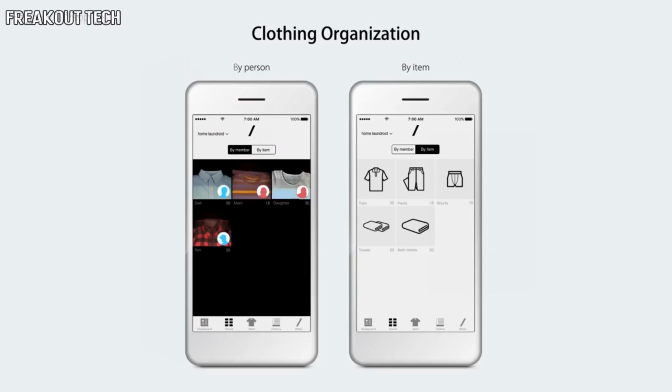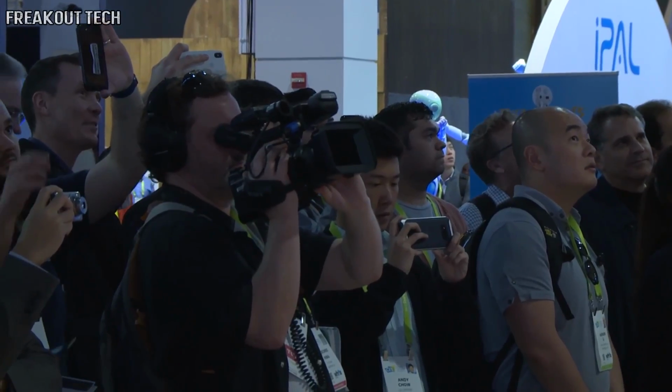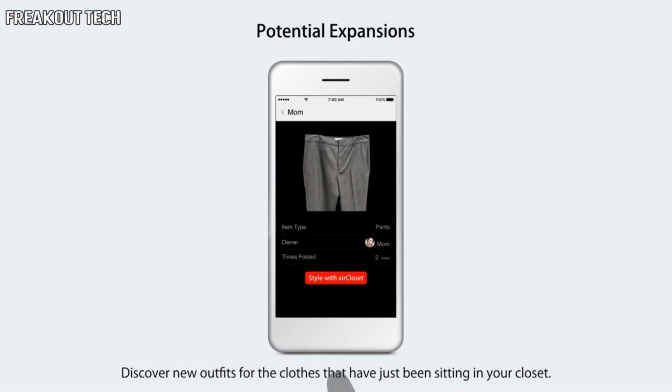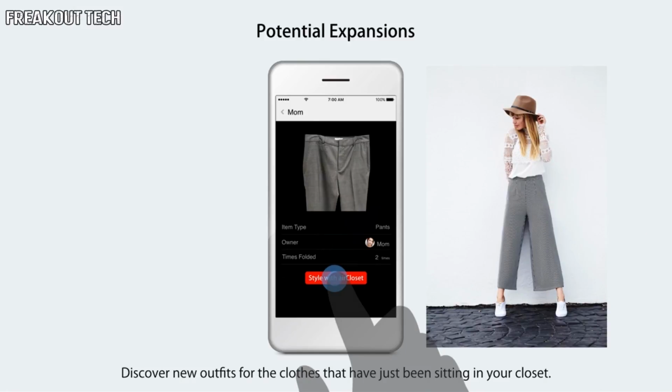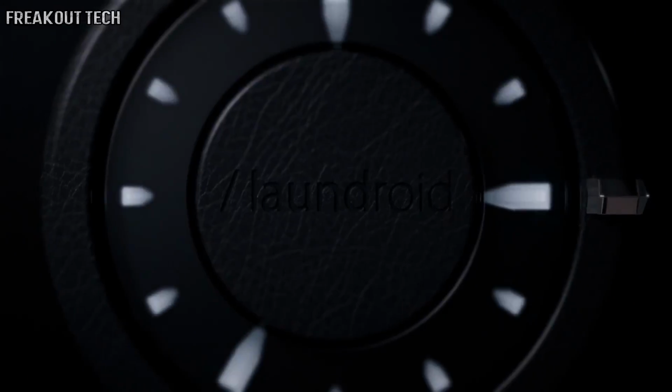Every new clothing item that Laundroid folds is stored in the application so that users will no longer have to worry about what they have in the closet and can easily access information on the go. If you want to make more use of the clothes you are not wearing as often, such as this gray bottom, the button will be linked to the Air Closet's website and will suggest a new outfit that would best match the gray bottom. This is your clothing concierge.